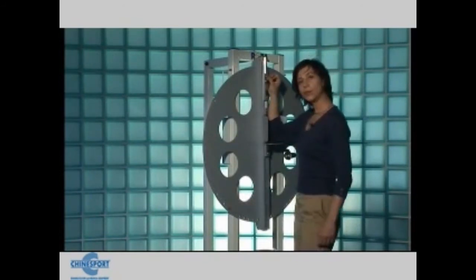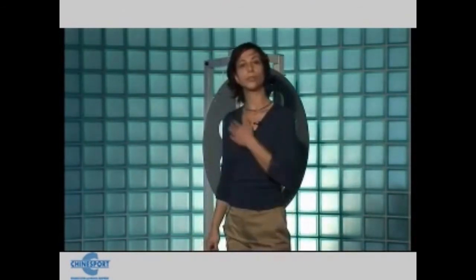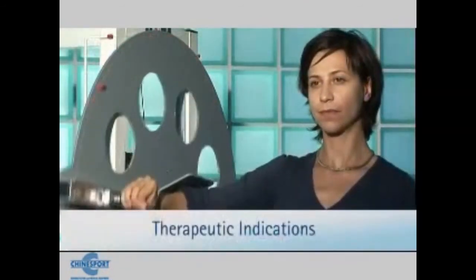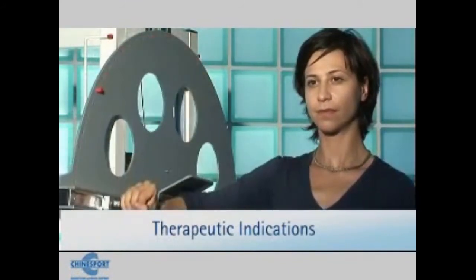You have understood that the purpose of the exercise is to gain in abduction, and that we use the external rotation movement to mobilize the capsule. Therefore, the exercise is useful when the movement is limited by a retracted capsule. At every session, after warming up the joint with an external rotation movement, we raise the height of the apparatus, and thus gain in abduction. Naturally, we must take the compensations into account, and try to defeat them right from the start. This exercise is recommended for cases of frozen shoulder or capsule rigidity.